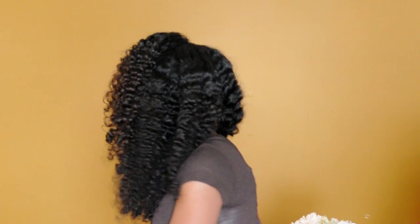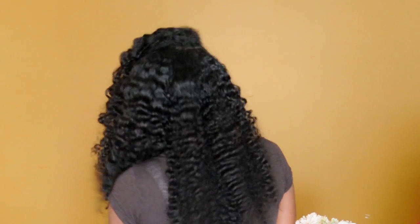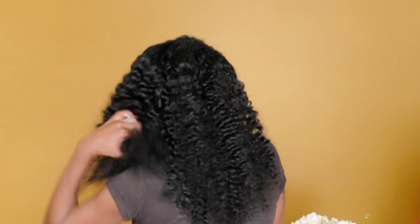It's a little frizzy at the bottom, but it's cute. But it's nice. I'm trying things that are different and new.